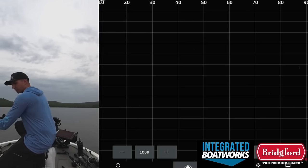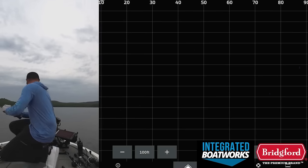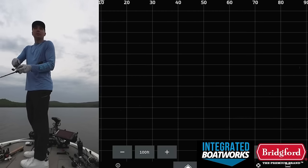There are big gizzards in this lake, though. I don't know where they are. If we find a little patch of them with big gizzards, fart crankbait behind me. If we find a patch with big gizzards out here, we might be able to load the boat really fast, though. That's the thing.